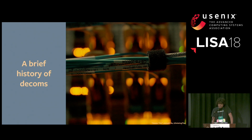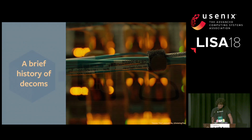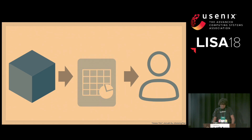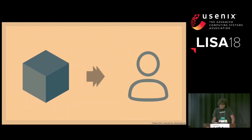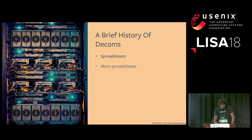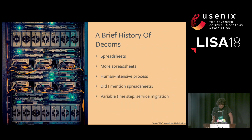I'll talk mainly about the planning phase, and a clue to how we did the planning is one word: spreadsheets. Yeah, it was spreadsheets all the way down, and we had to get rid of them because who likes spreadsheets? I mean, come on. Until recently, the decom events were small enough and few and far between enough that we just did them manually.